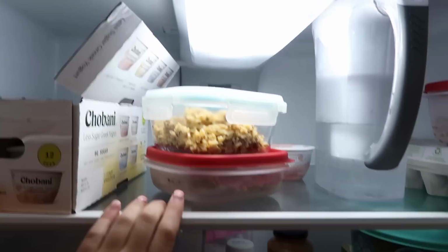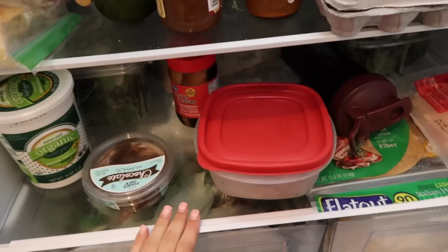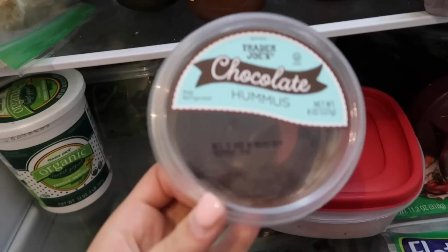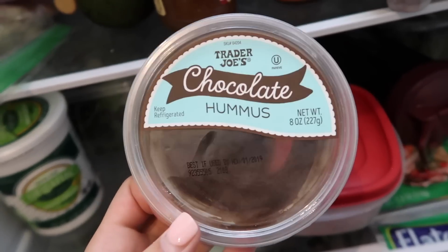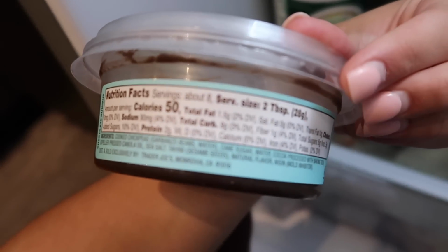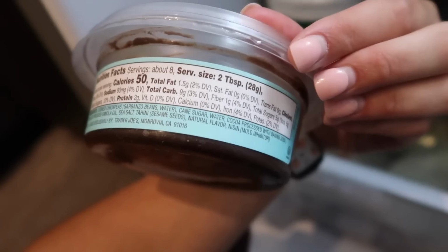Also, I have roommates. This is one of my roommates' fridge. Here is the other shelf, and then none of these are mine. But anyways, also I was trying to find this at Trader Joe's and they were all sold out and I'm really upset, but it's super, super good. It's the chocolate hummus dip. It tastes nothing like hummus. It tastes like chocolate pudding, but the macros are kind of insane. Like, okay, this is so good.